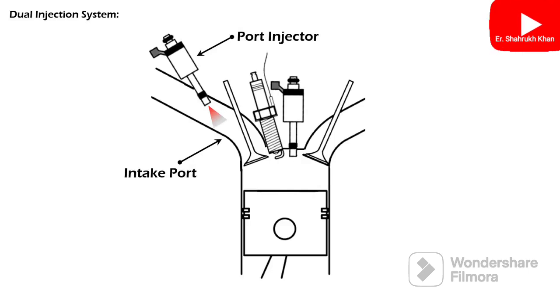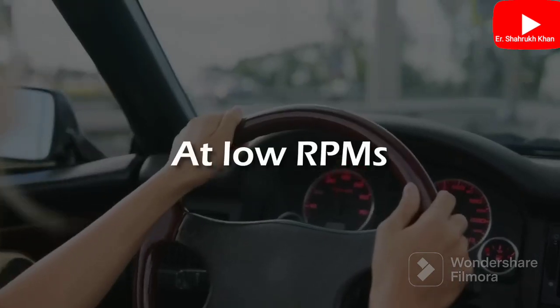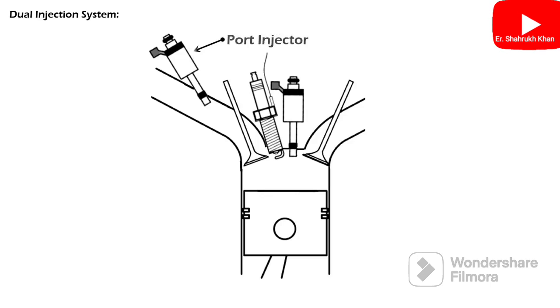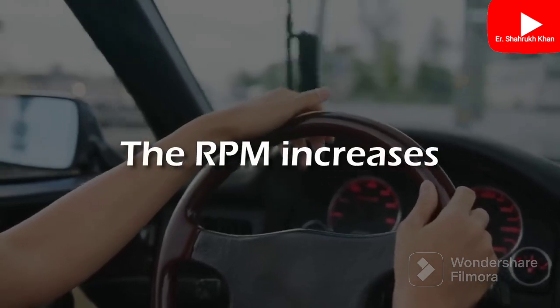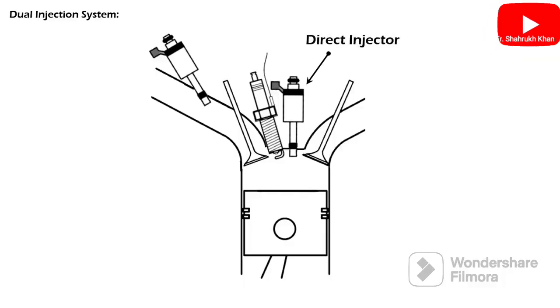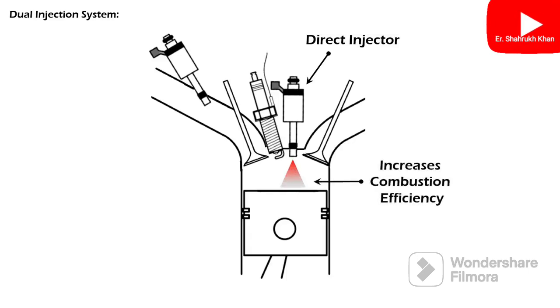At low RPMs, the system will rely mainly just on the port fuel injector that provides a better air-fuel mixture. This means that the engine will gain all the port fuel injection advantages. However, as the RPM increases, the direct injector steps in and the port injector stops. This increases the combustion efficiency since the direct injection system is faster at higher RPM and could perform better.